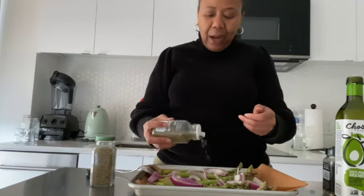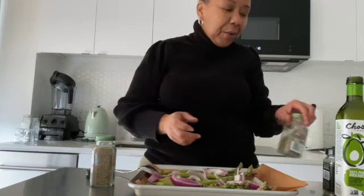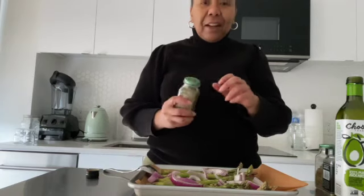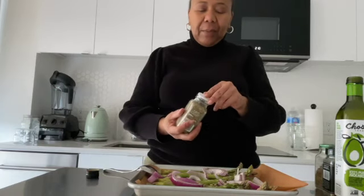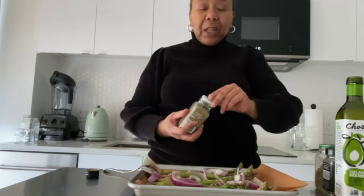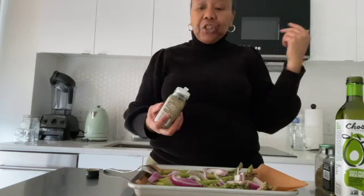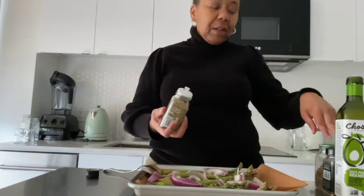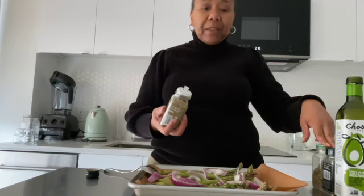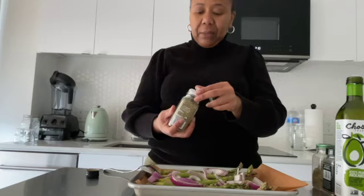Now guys, you know I am very plant forward or plant focused. I love plant-based meals and lots of plant food in my diet, but I do occasionally eat eggs and fish and meat. So I use these spices whether I'm cooking a plant-based meal or adding meat or fish into my diet.